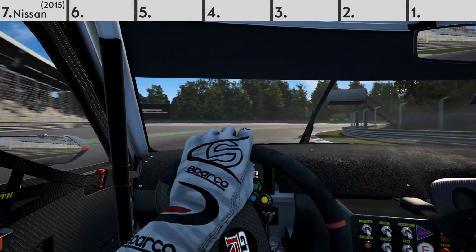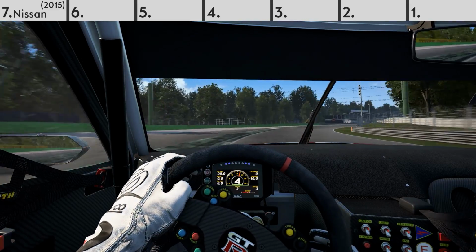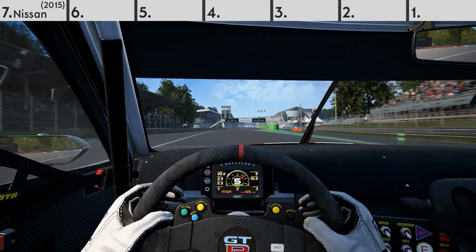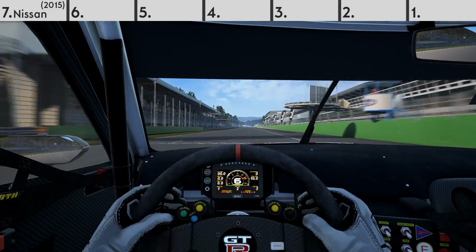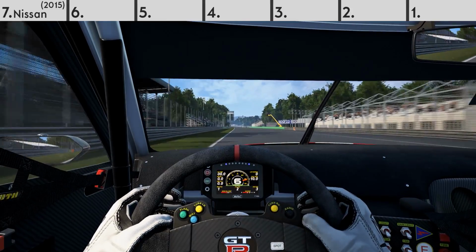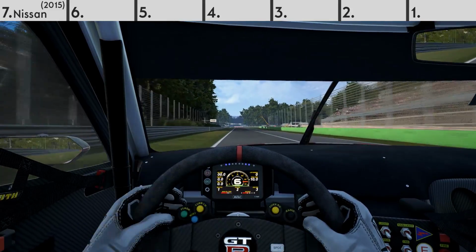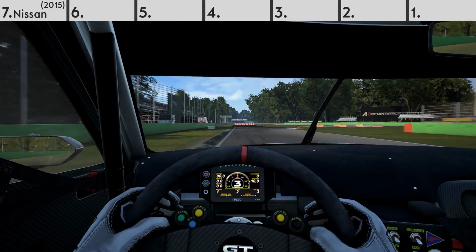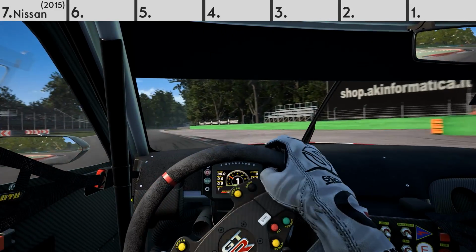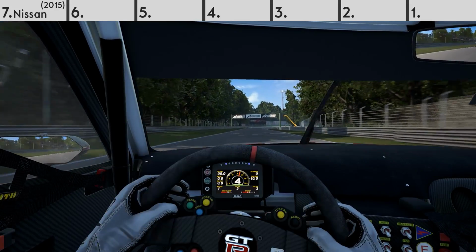First of all and slowest of all is the 2015 Nissan GTR. Now I didn't think this car felt too bad, it feels quite similar to the 2018 GTR. But at the end of the video you'll notice that this car is quite a lot slower than the other car. It's actually quite nice to drive, it's not too hard, it handles bumps alright, some of them you got to be careful on. Its turn-in's pretty good, its rear end's pretty good when you put the throttle on, it doesn't kick out all the time. But it's just not that fast and it ends up being the slowest car around Monza. I'll let you watch some of the lap without me speaking.